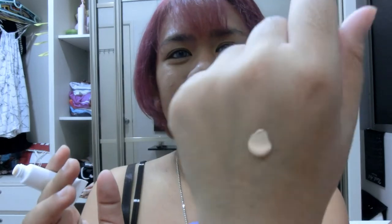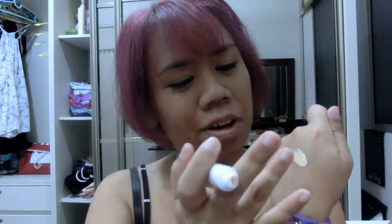This is foundation, right? So the foundation of this Lip & Co Sunday Skin. Hopefully, because I'm actually looking for a new foundation. Okay. I accidentally, oh, but it's really lightweight, huh? Very fast, it can go into the skin, but this doesn't suit me.